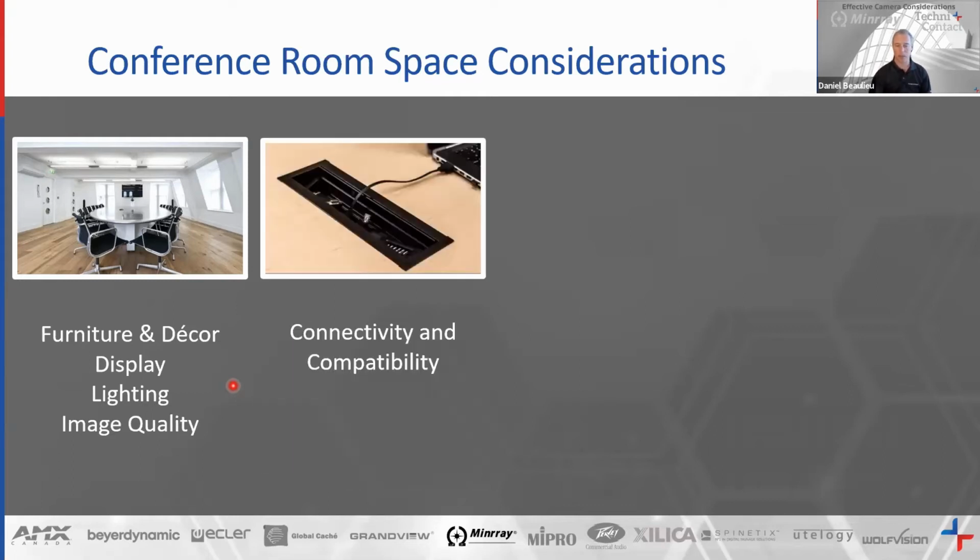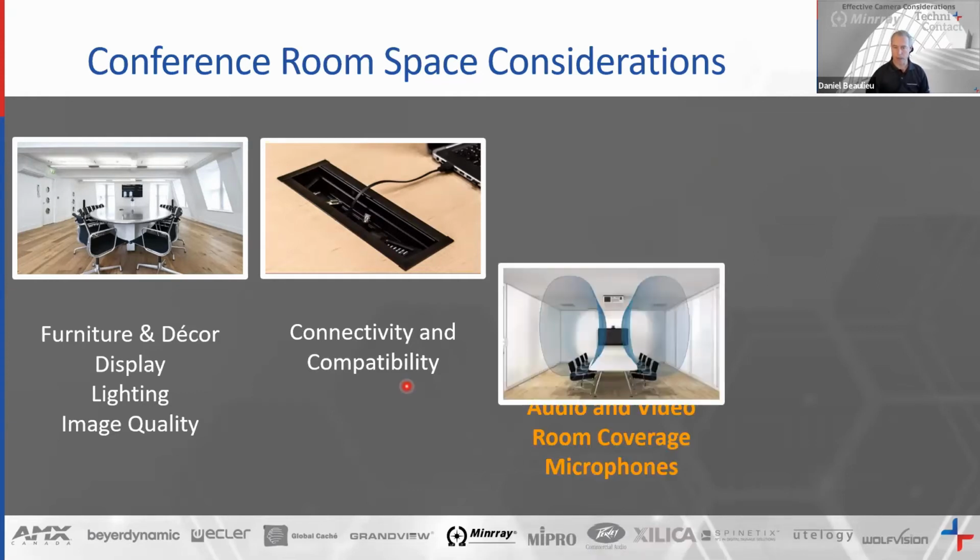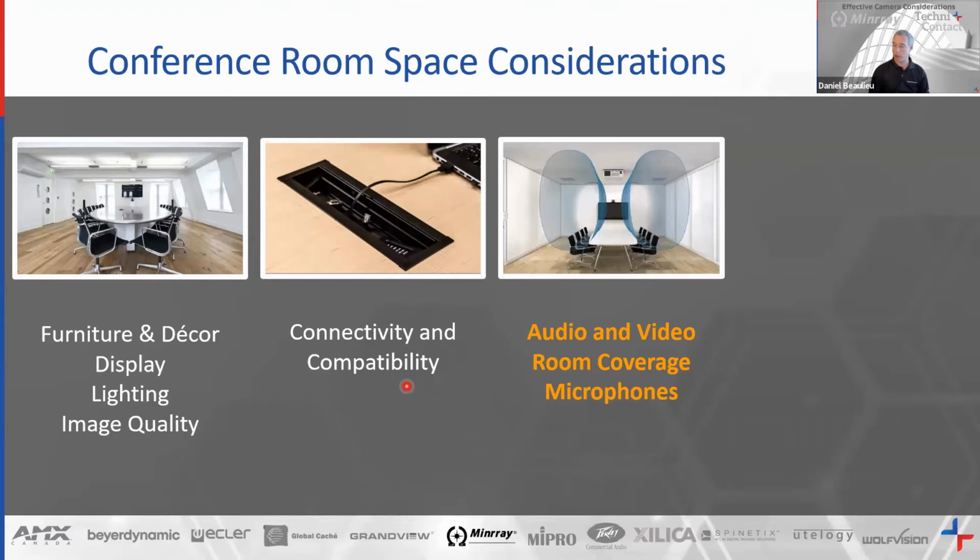Connectivity and compatibility: also make sure that if someone is bringing a computer with a USB-C connector, you offer this type of connection in your environment, or if it's just wireless connectivity like a BYOD device, that people can connect their mobiles or tablets. For sure, the audio, video, and room coverage is quite important in these spaces. Microphones could be ceiling, could be table, could also be directly at the display, depending on the size of the room. So the capture of the audio is important in these spaces.